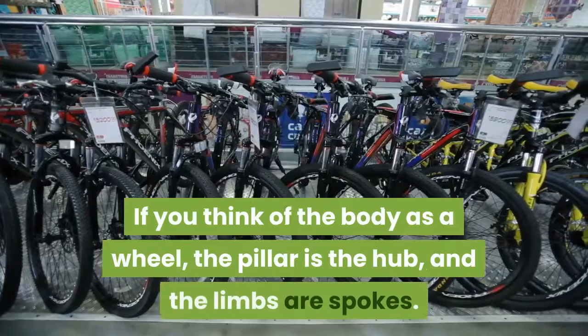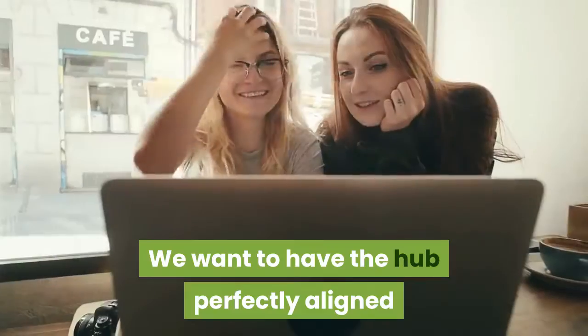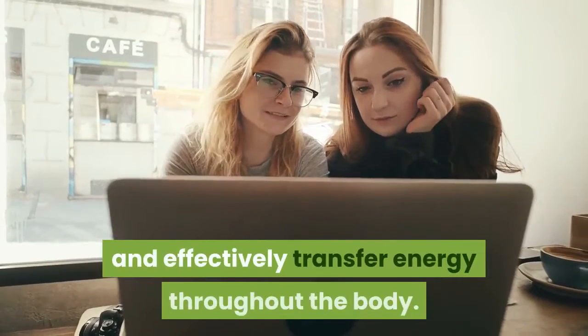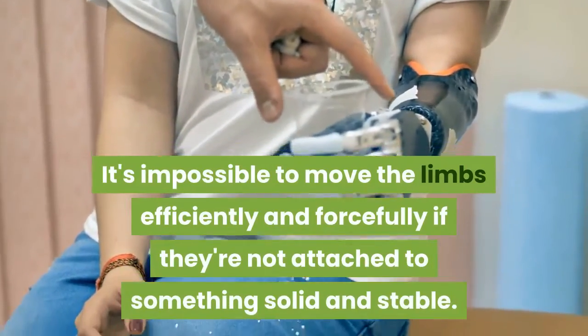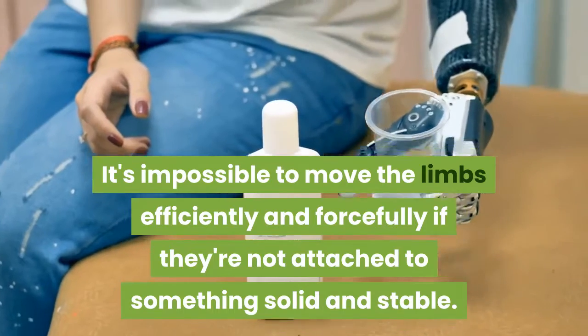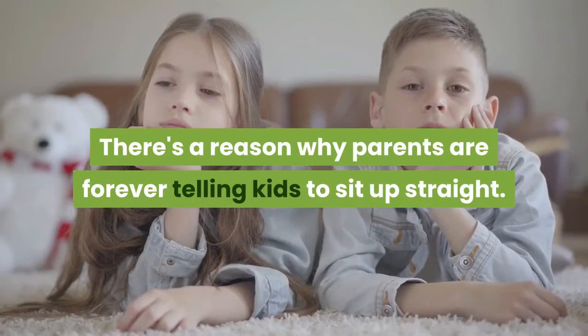If you think of the body as a wheel, the pillar is the hub, and the limbs are spokes. We want to have the hub perfectly aligned so we can draw energy from it and effectively transfer energy throughout the body. It's impossible to move the limbs efficiently and forcefully if they're not attached to something solid and stable. There's a reason why parents are forever telling kids to sit up straight.